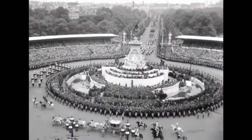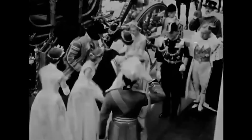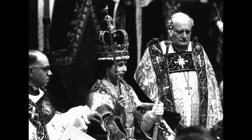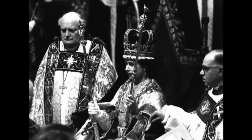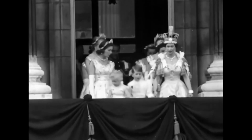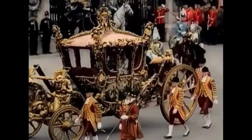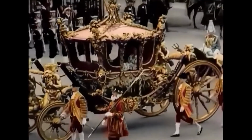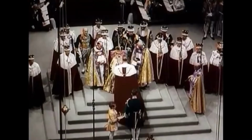The 2nd of June, 1953, Elizabeth II's coronation. For the first time, the whole ceremony, as well as the famous appearance on the Buckingham Palace balcony, would be televised. With the eyes of the world on her, it was essential she had the right dress. A dress so special, it would have secrets sewn into its very fabric.